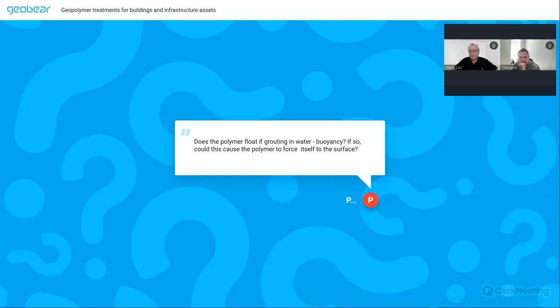Geopolymer will float in water because it's less dense than water. But we don't generally inject into water. We will inject into the soil underneath the water, in which case it is unlikely to become buoyant because of the sand that it traps. So that's not likely to happen. But if you did inject it underwater, it would float to the surface because it is less dense than water. But we generally don't do that. Okay, hopefully that answers that, Peter.